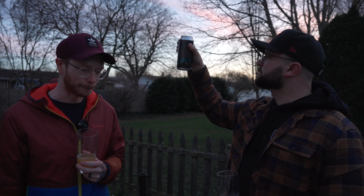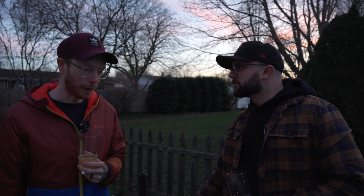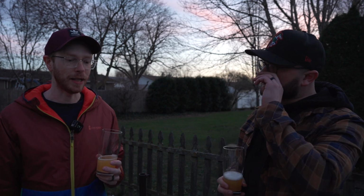To me, it tastes like a hoppier version of a Leinenkugels or Shock Top. Yeah, it definitely has a little bite in there somewhere, but it's fairly light other than that bite. There's a little bit of flavor and then that bite hits you.